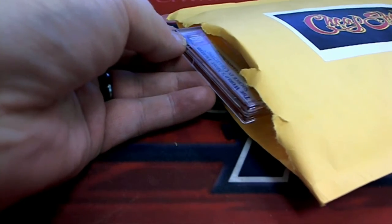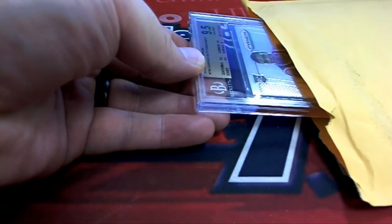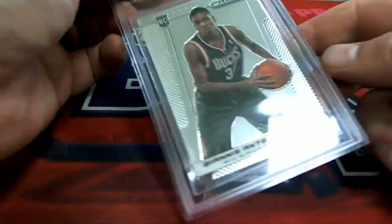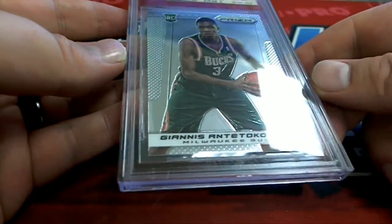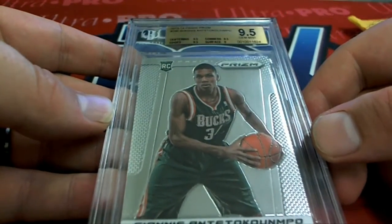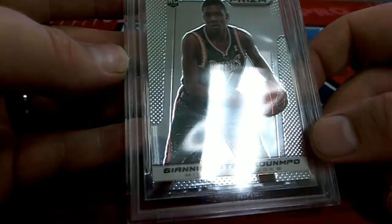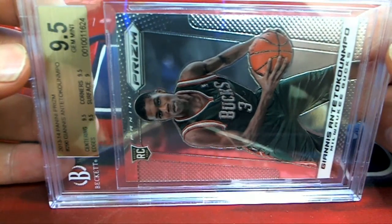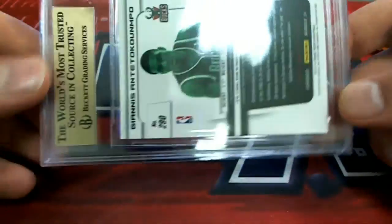Some kind of graded, of course it is, an Acton Tumbo, 9.5 Prism, nice, Gem Mint Rookie, that's awesome actually, 13-14, Giannis, something you don't see often, very nice.